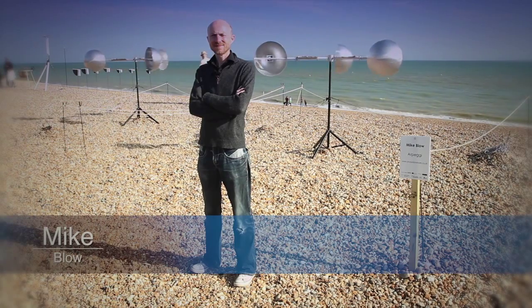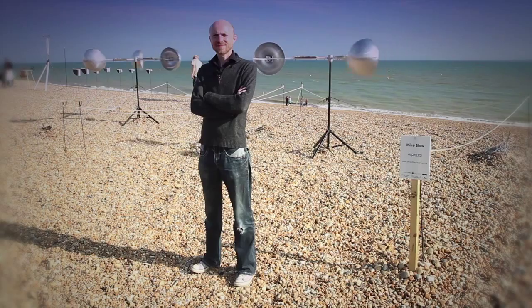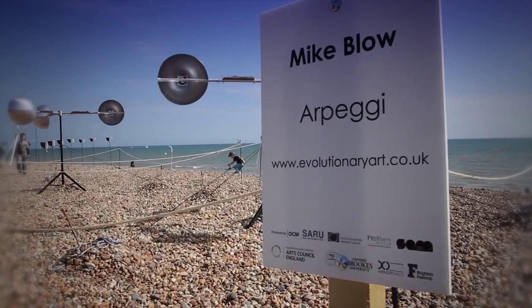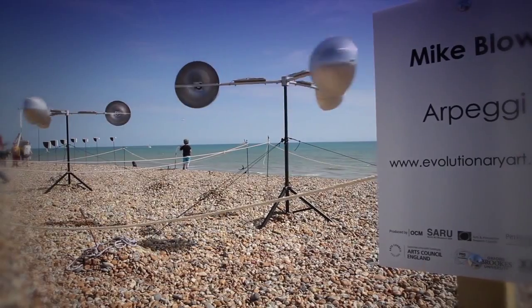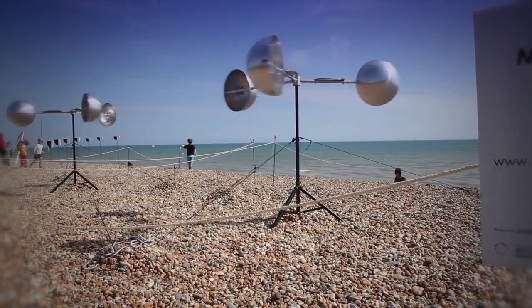My installation is a piece called Arpeggi, and it's modelled on an anemometer, the kind of thing that you use to measure wind speed. And you normally see them when they're about this big, a few centimetres across. I figured it'd be quite nice to make one of those, but just increase the size. That also gives you the opportunity to put a speaker into each of the hemispheres of the anemometer, which will throw the sound out in turn as the thing turns around.